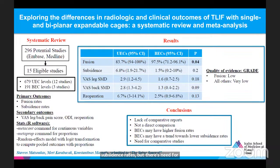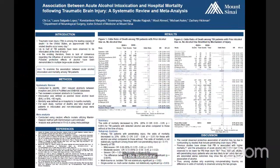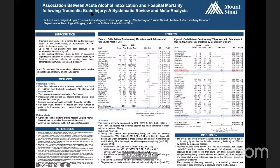Okay. Thank you, Stavros. Do we have any questions? If not, we'll move on to Chile, who is presenting her project with Dr. Hickman. Oh, Chile, you're not showing your own slide. We're bringing up the posters for everyone.